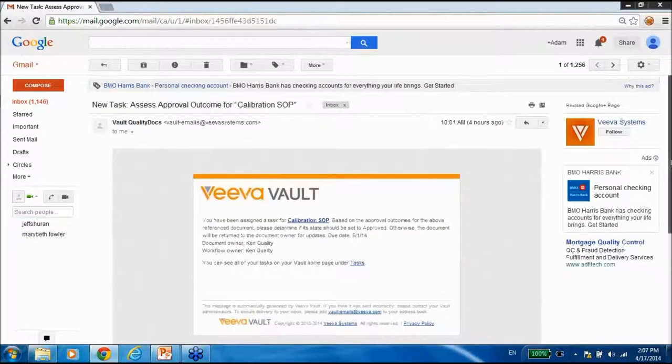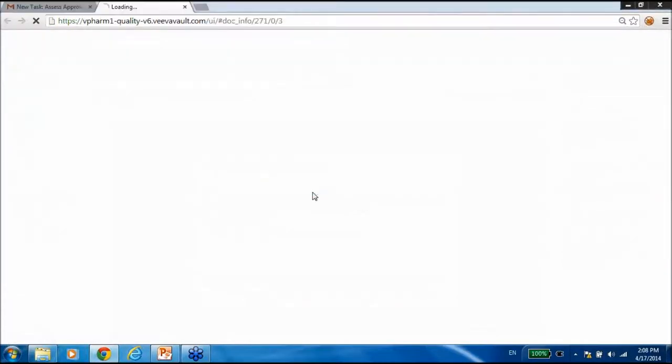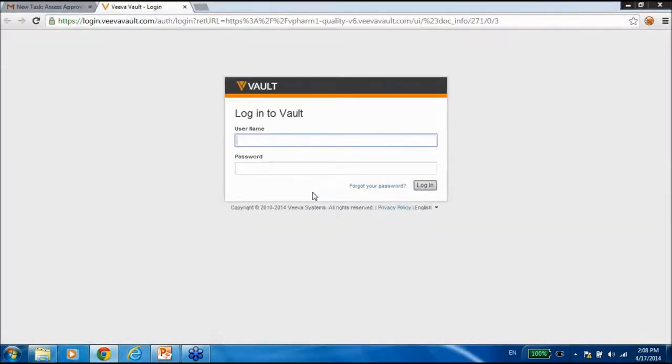If I dive into this, notice how Vault has sent me an email. It's got some information in here. This is configurable, by the way. The look and feel, and even the nomenclature in here, could be modified. But notice it has a link here for me. If I click on this link, I've been told in that email message that I need to do the QA approval. So this has been drafted, sent around for review, and it's also gone through the first approval stage, and now we're in the QA stage. What I've been brought to by clicking that hyperlink is my login screen.